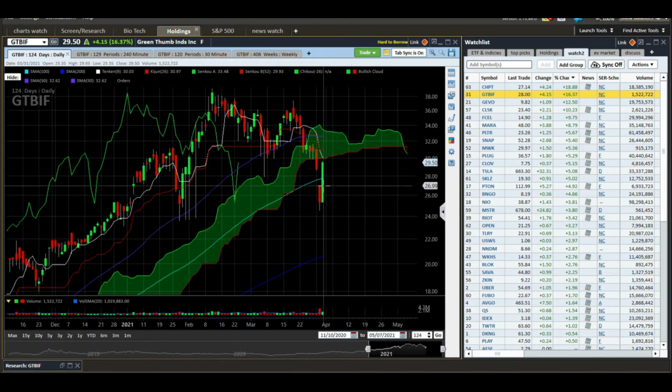This is a bullish engulfing candle though. This green candle is bigger than any other candle I see here, except for maybe that bearish engulfing candle there. I'd say this one's a little bit bigger. So that's kind of encouraging. It's interesting, but we are still below the cloud, and we've got this Tenkan-sen line coming right down on top of the price here.